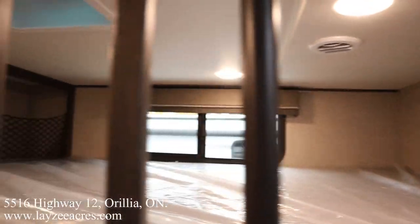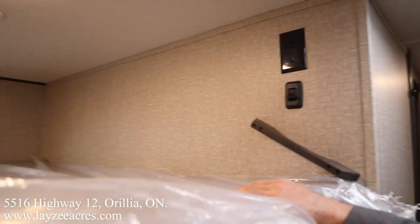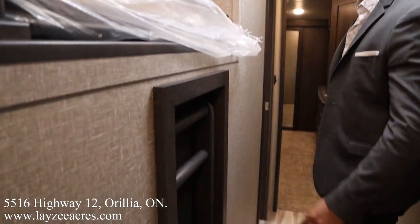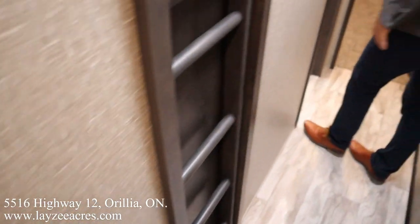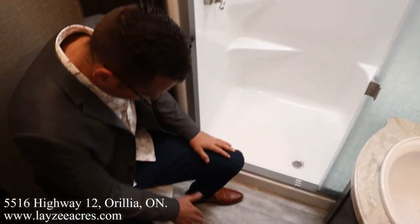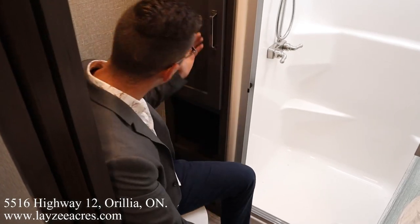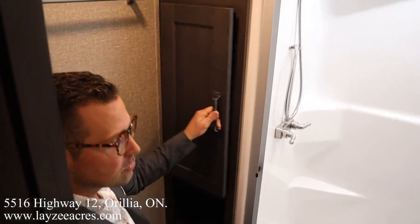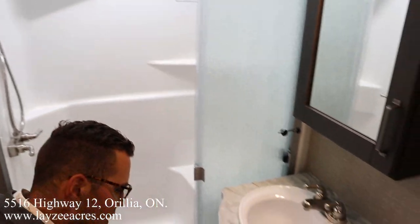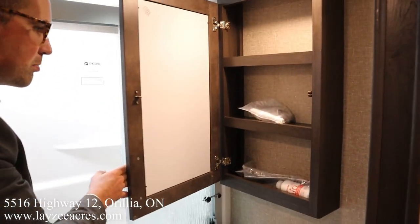We got a big size loft area up through here. So really, this is a three-bedroom trailer, right? We have the main bedroom, we got the loft, and then we got the mid-bunk. We have a ladder to get up into that loft area, and then into our washroom, porcelain toilet. Checks out, the dump truck fits. Storage there. Seamless counters, storage there. Drawers. And then we do have a medicine cabinet right here above as well.